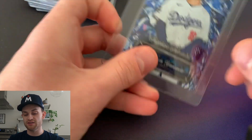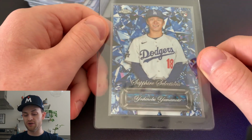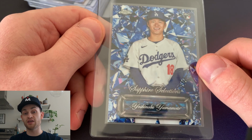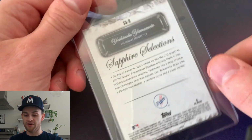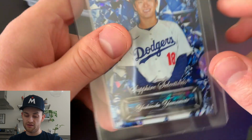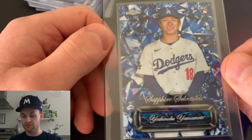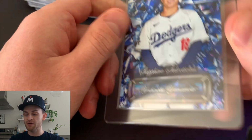But next up, another Japanese superstar, Yoshinobu Yamamoto. This is the Sapphire Selections. This is a case hit from Topps Sapphire this year, and just a great looking card. Really has the eye appeal with those sapphires or crystals, whatever you want to call them, in the background.